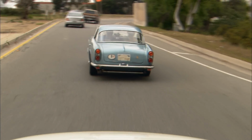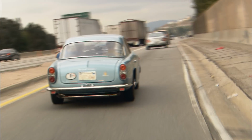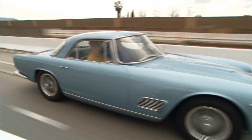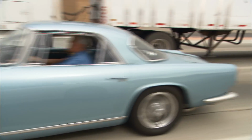Dual overhead cam was not uncommon at all in Europe, but almost unheard of in the U.S. Yeah, except for Duesenberg. I'm kind of surprised it's got a 5,000 red line though. I think it should be a little higher actually. It's 6. It really kind of comes alive there. Yeah, she does. You're rolling along in fourth, I'm about in third. Third at 4,000 RPMs. You don't even get near fifth. Fifth drops down to 3,000 RPMs. At 80, fifth's about 3,000.